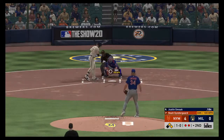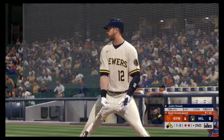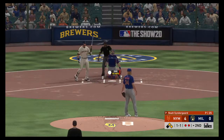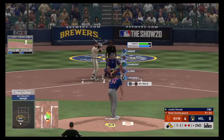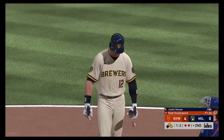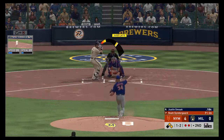So the switch hitter Justin Smoke steps up. 1 ball, no strikes to count. That evens it up 1-1. Who jumped the gun a bit on that swing, and he's down 1-2. He's gone to the well with that pitch 3 times in a row. I'm interested to see if he changes it up right here. Smoke waiting on the 1-2.